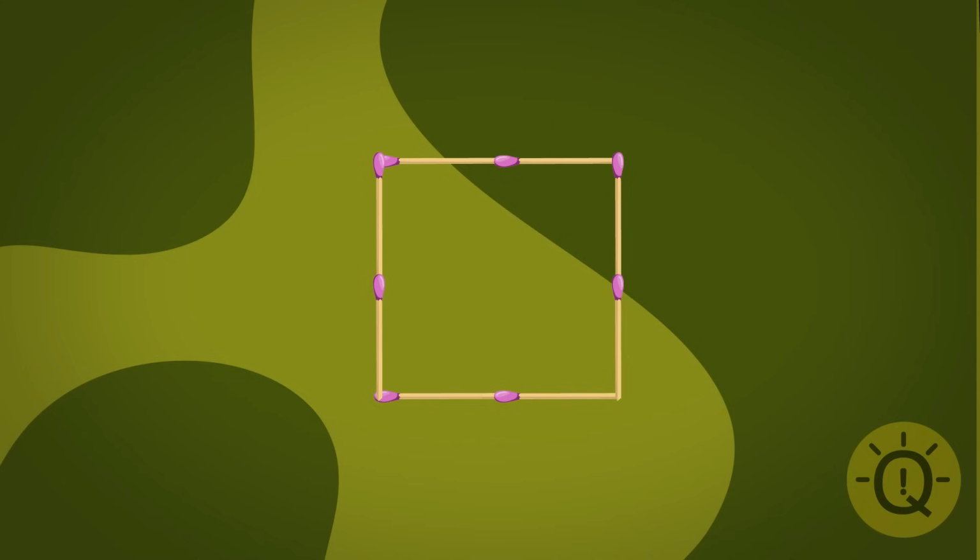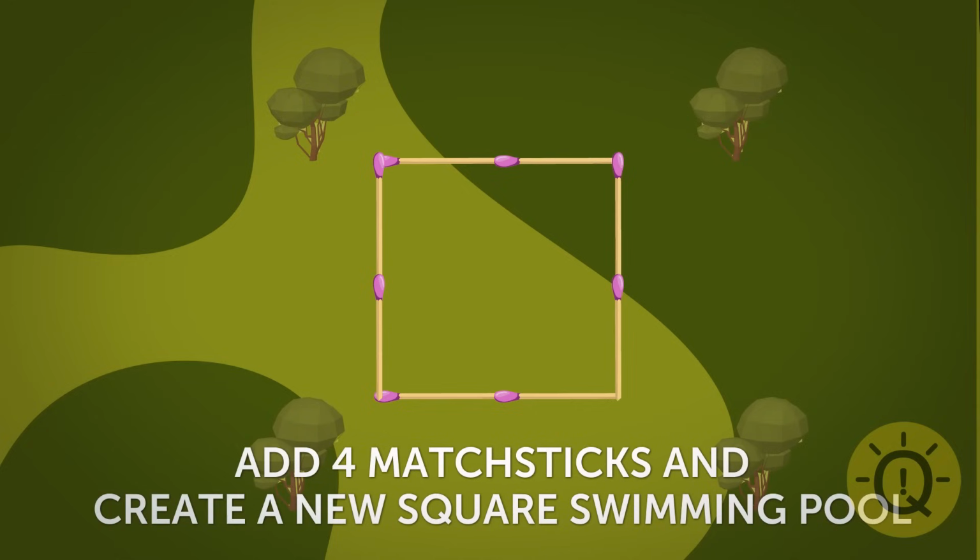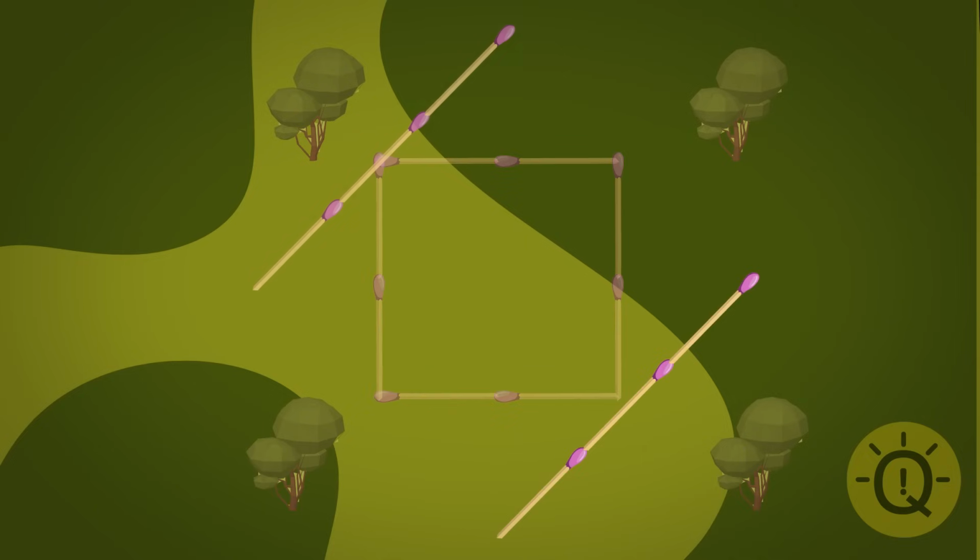A billionaire wants to expand a swimming pool in his garden and asks for your help. But there are 4 old oaks nearby, and you cannot remove them. Can you add 4 matchsticks and rearrange the entire shape to create a new square swimming pool? Here's the solution. Easier than it sounds, huh?